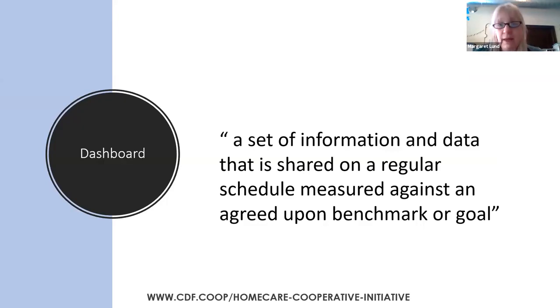So a really helpful thing is to have a dashboard. A dashboard is really just a set of information and data that we've decided are important. We decide on the most important things we're going to measure this year. We decide what is our benchmark or our goal that we're trying to meet. And then we share that. So it's a very succinct way of looking at the most important numbers. So that's often really helpful for a board to use this kind of a statement.